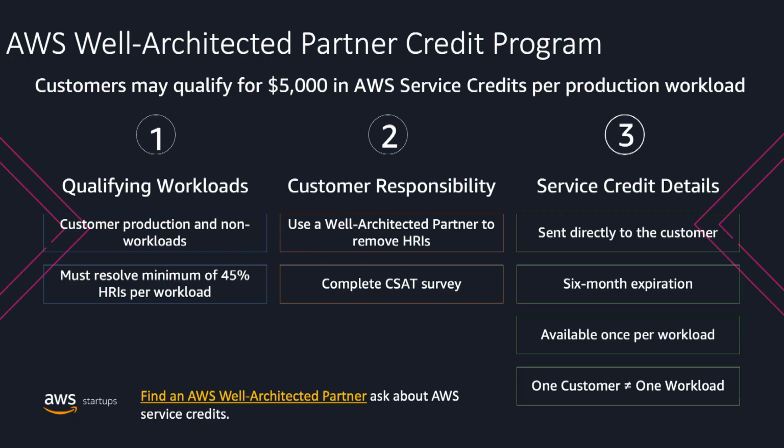Some conditions apply. Qualifying workloads are production workloads. This may also cover environments needed to push to production, such as development or QA environments. The review needs to be run by a well-architected partner, and you will be asked to complete a survey. Also, in 2022, a minimum of 45% of high-risk issues found during the review needs to be fixed. Once done, credits are sent to you directly with a 6-month expiration. The program is available once per workload. Still, if you have multiple production workloads, you may be eligible for each of them.